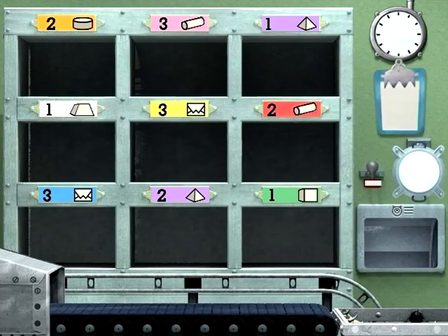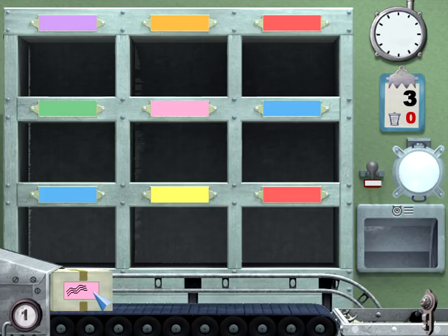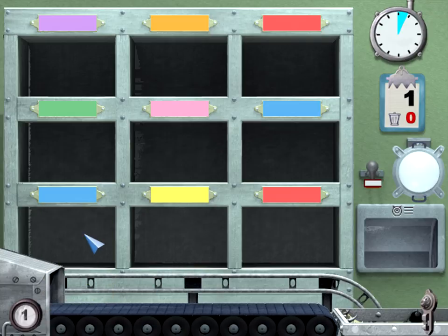The clipboard up there will let you know how much mail there is to sort. Watch the clock and be sure to sort all the mail before time runs out. Nice work! You just earned a card key to another job. It'll be waiting for you in your locker. I can see you've sent a few letters in your day.